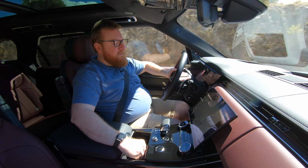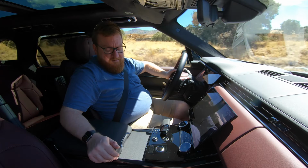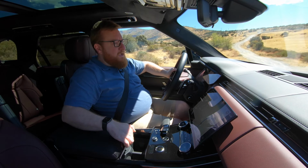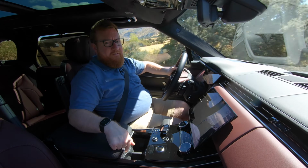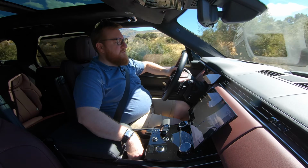Some other interesting things in here, there's this little lid thing, right? And that's wood, and that's very pretty. And you push that out of the way, and you get cup holders. So what are you going to do? You're going to leave that pushed out of the way all the time. Why is it even there? But then in here you have the cup holders, so okay, that's nice.